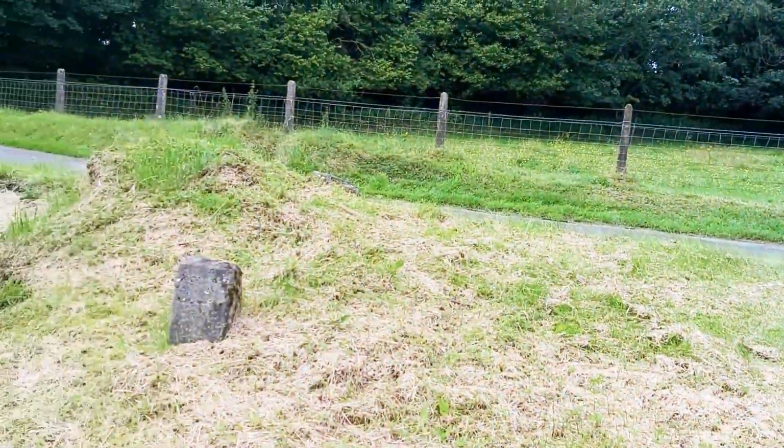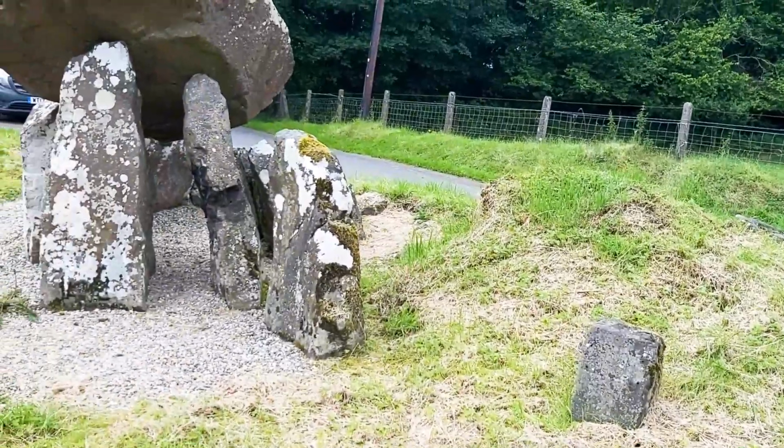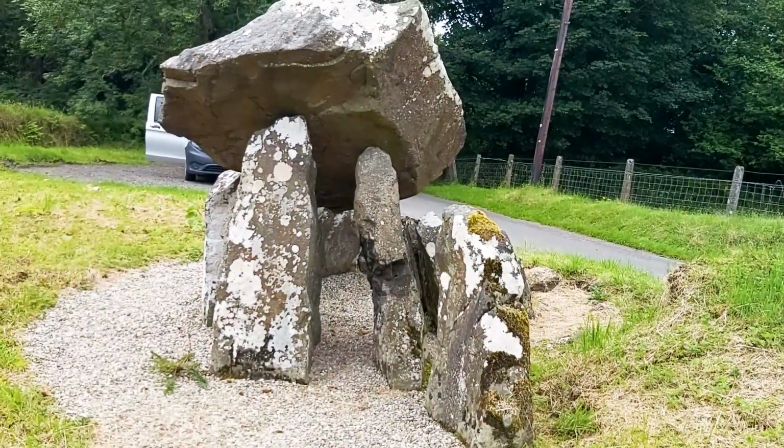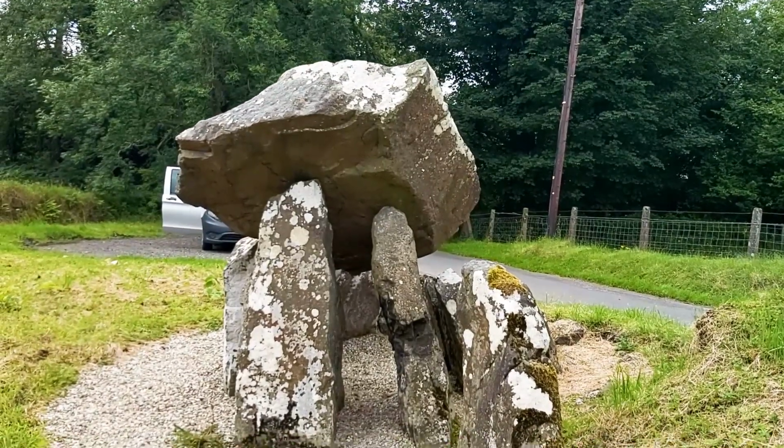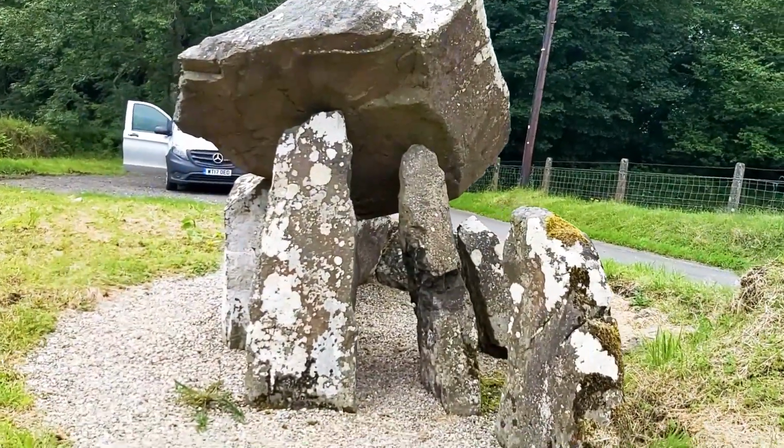So this little dolmen is called Tenoni, and it's a lovely shaped little one. Look at that. Another prime Northern Irish site.